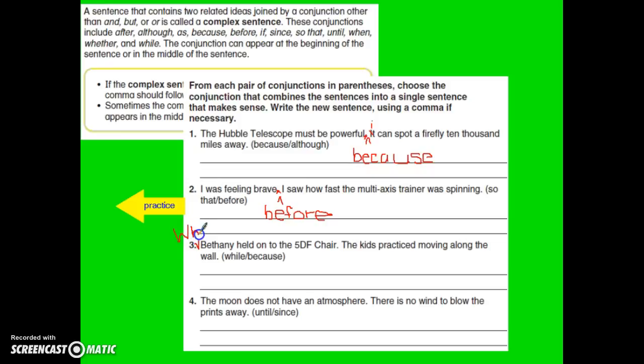While Bethany held on to the 5DF chair, the kids practiced moving along the wall. Now, because it's at the beginning of the sentence, at the end of that first part, the end of that first simple sentence, I'm going to replace my period with a comma. I can also make my T lowercase, and Bethany will stay capitalized since it's a proper noun. So my sentences combined into a complex sentence now say, while Bethany held on to the 5DF chair, the kids practiced moving along the wall.